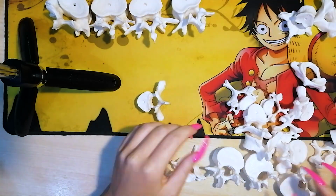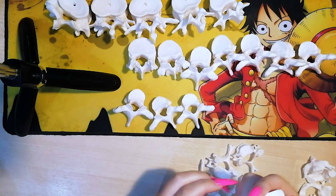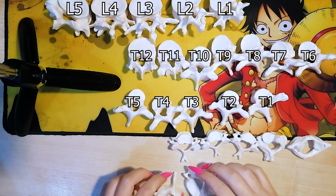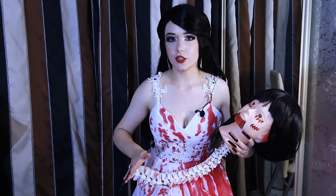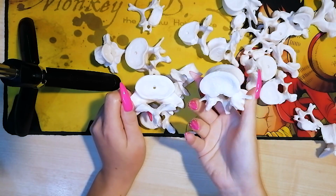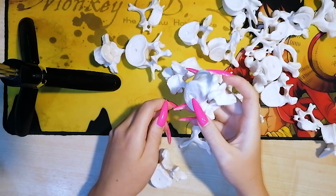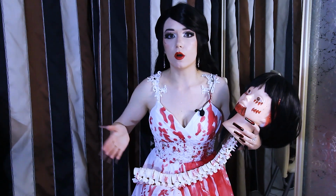And it wasn't assembled when I bought it, but luckily for me, every vertebra had a marking indicating its exact placement in the spine, and each vertebra also had a hole, or what was supposed to be a hole, but it didn't go through the whole thing, except for the last vertebra. So I had to drill the holes by myself.